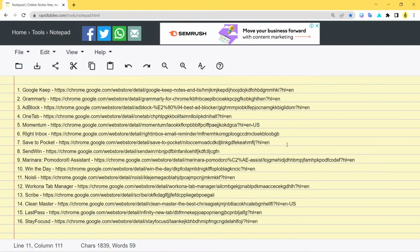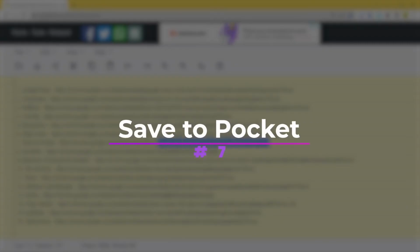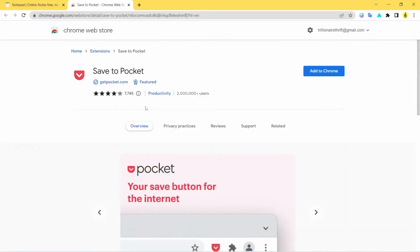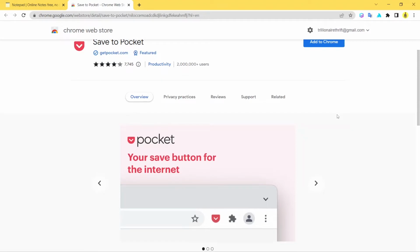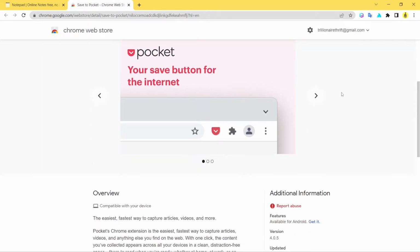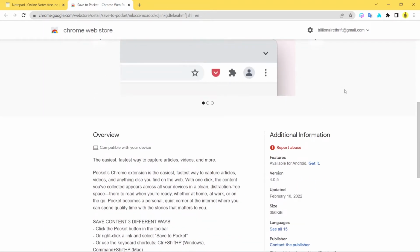Alright, so the next extension that we're going to talk about today is Save to Pocket. Save to Pocket is another great tool, so let's explore more about it. Here's the official web store page. Save to Pocket helps you save content across the internet and across browsers. Whatever content it is, just click the extension icon and you can save it then and there.